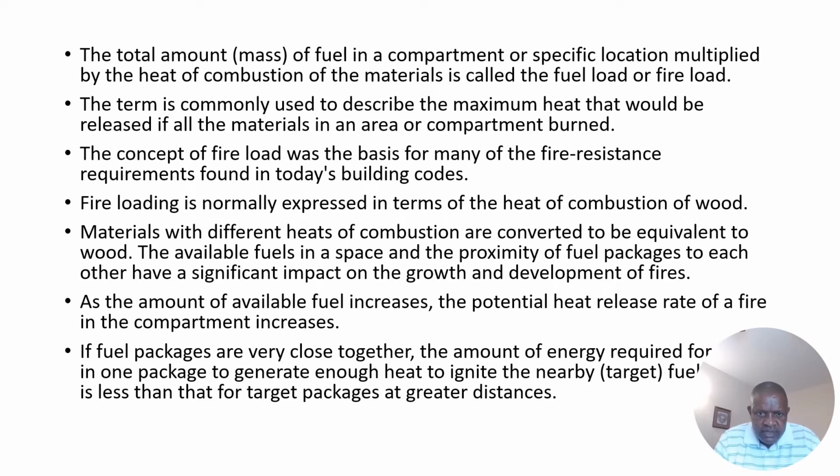Fire loading is normally expressed in terms of the heat of combustion of wood. Materials with different heats of combustion are converted to be equivalent to wood. The available fuels in a space and the proximity of fuel packages to each other have significant impact on the growth and development of fires.